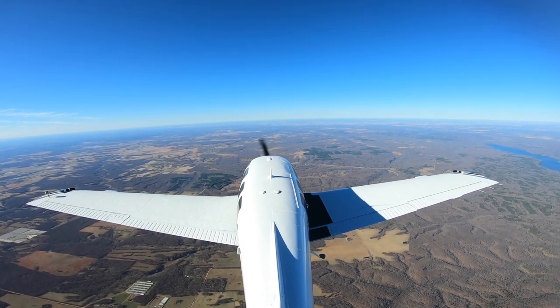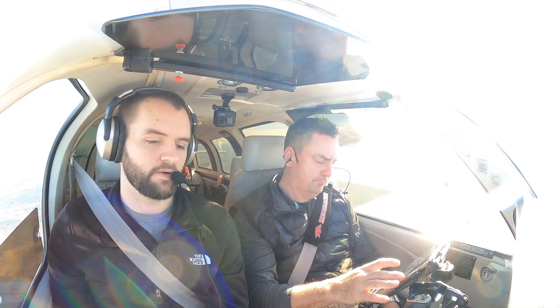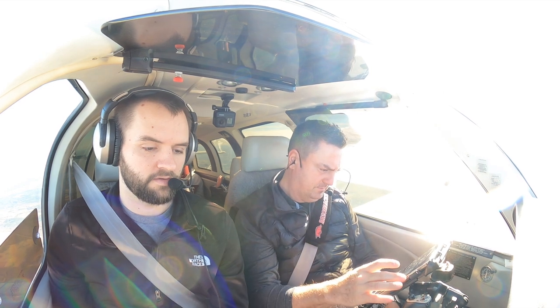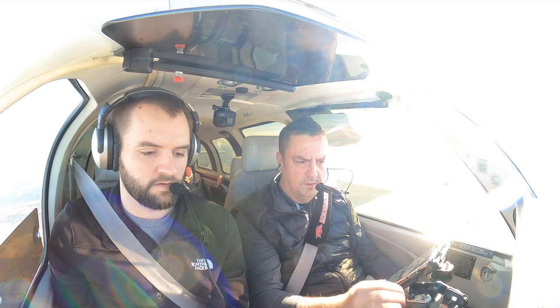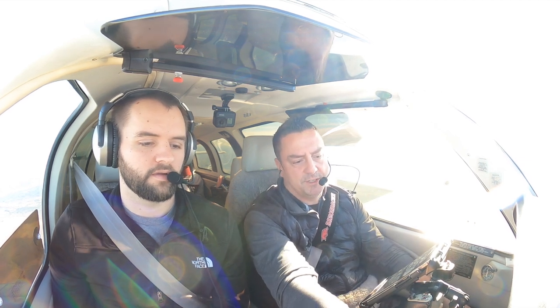Tulsa departure, Skyhawk 96775, request flight plan. For 775, that's approved as requested. It's a plane though, right? Yep. 17 miles away though. The one right there. See that ring right there? That's a 15 mile ring. He's 16 miles away, but he's 600 feet below us. That guy's 500 feet above us. If we're at 6,500, he's probably 7,000, he's probably 6,000.